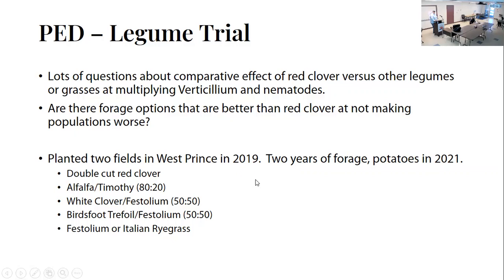So we have 2 fields in West Prince that were 2 years of forage, and they're going to be potatoes this year. And they had these treatments. So we had double cut red clover, alfalfa timothy, white clover and festolium grass, bird's foot trefoil and festolium grass, and then festolium by itself, or Italian ryegrass. We had 1 field where the festolium by itself didn't do that well, so we compared it with Italian ryegrass instead.